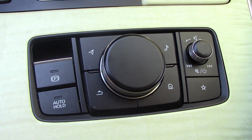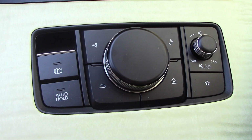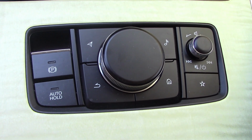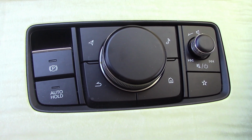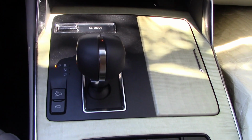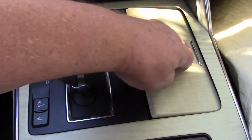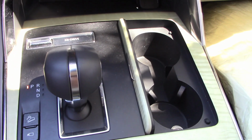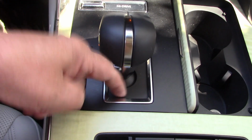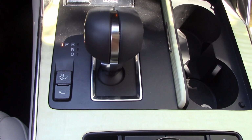Back in the old days, Mazdas were all simple with just a few knobs and buttons. Now they've got a control panel trying to be like BMW, Mercedes. So be it. Here's the control panel for the infotainment screen. The volume control for the radio. Having all these controls on the console is very convenient. That's the good news. The bad news is you have your cup holders here. You better have a lid on your drink, because if you don't and it spills in here, it's going down inside and it's never coming out. Not a good idea.